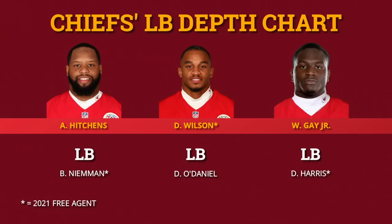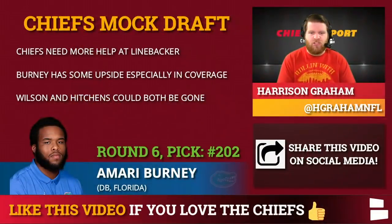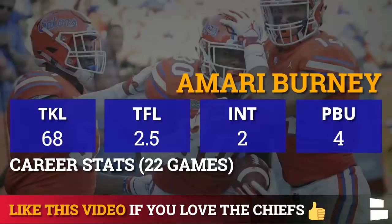Damian Wilson's a free agent, but you may lose Hitchens as well. You could cut him and save some money. And I feel like you need to save that $2, $3, $4 million and clear up some cap. And hopefully Willie Gay by the end of this year is an established starter on this team. He's kind of been in and out for the Chiefs so far this year. But bring in Burney, who I think, like I said, has some upside in coverage, a couple of interceptions, 4 pass breakups there. I think he could give you a chance to be a rotation type of linebacker.